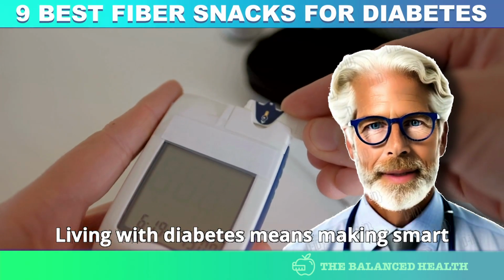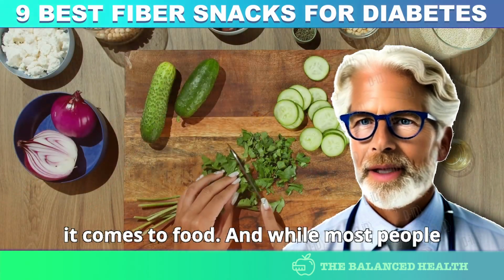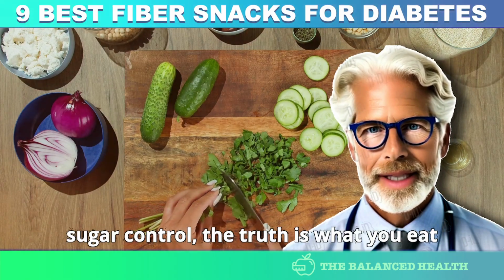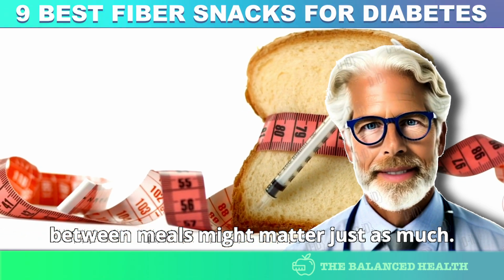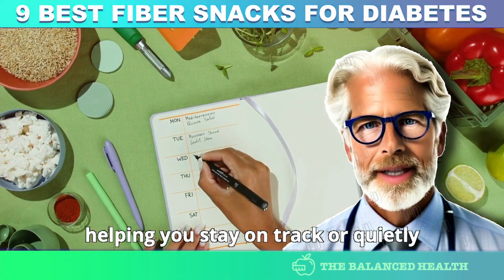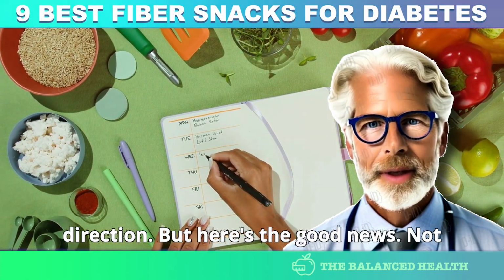Living with diabetes means making smart choices every single day, especially when it comes to food. And while most people think of full meals when they hear blood sugar control, the truth is what you eat between meals might matter just as much. That's right. Your snacks could be helping you stay on track or quietly pushing your glucose levels in the wrong direction.